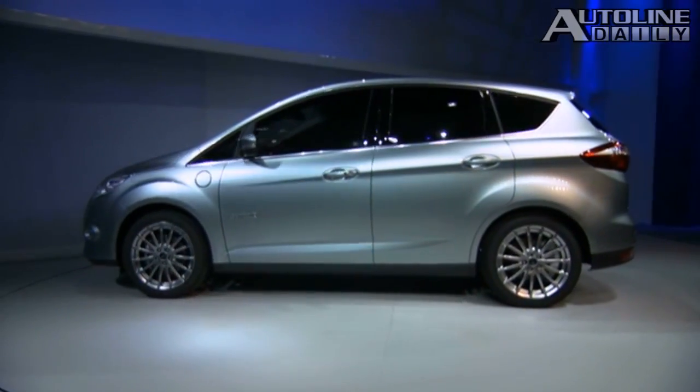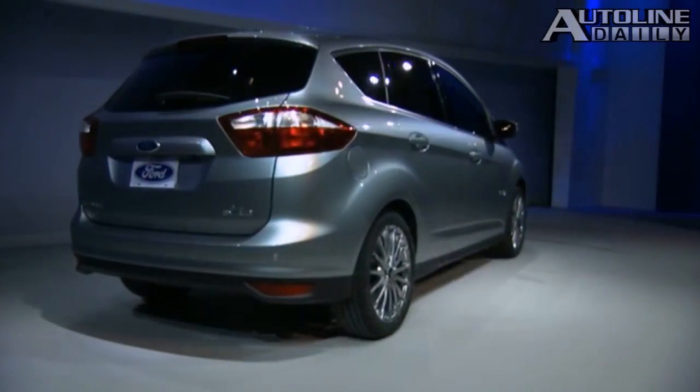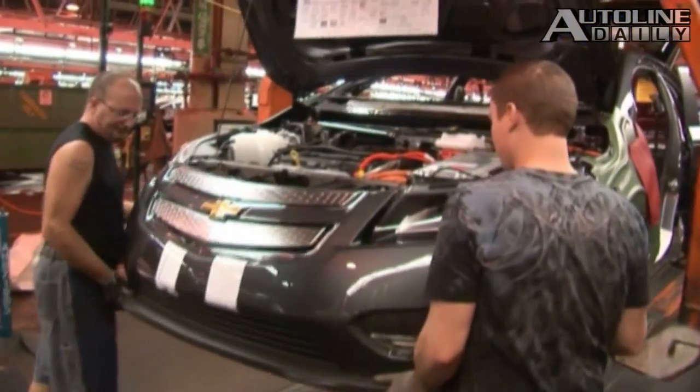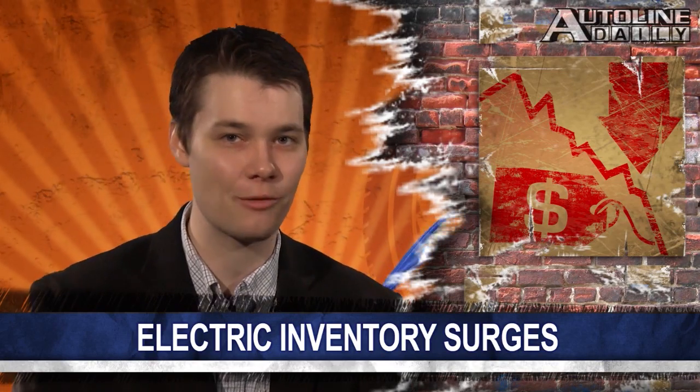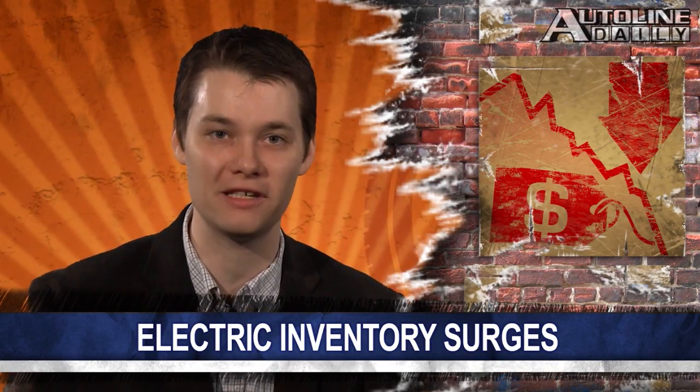Ford just announced an $8,000 discount for the C-Max and Fusion Energi, and GM is idling production of the Volt until the new one comes out. So if you're in the market for a plug-in, now is the time to look for screaming deals.